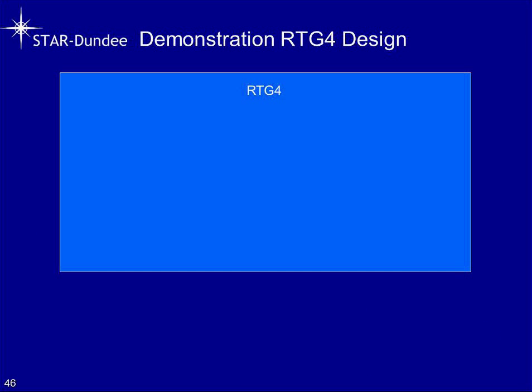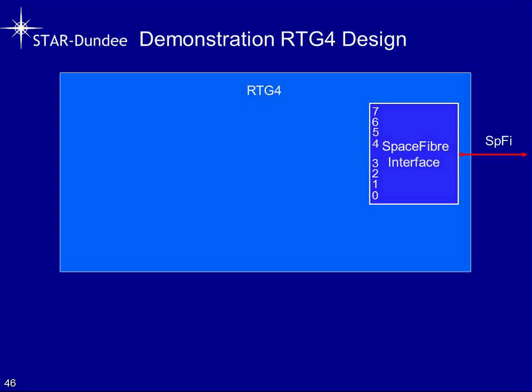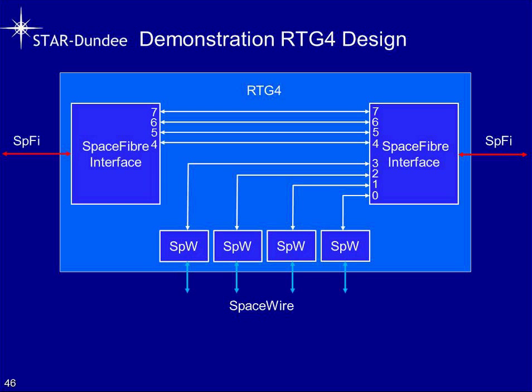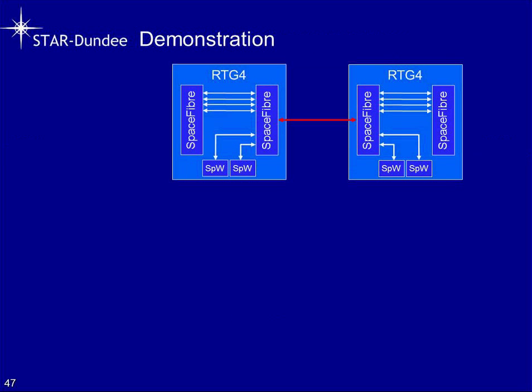We've produced a demonstration to show SpaceFibre and SpaceWire running on the RTG4. In total, in the FPGA we've got a very simple design with a SpaceFibre interface with 8 virtual channels, 4 of which are connected to SpaceWire interfaces, so these are just direct connections from SpaceWire straight into the SpaceFibre, and then a SpaceFibre interface with 4 virtual channels connected to the other 4 virtual channels in the first SpaceFibre. So that's basically the design that we put in here.